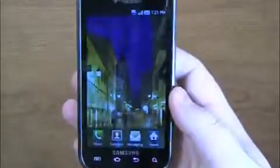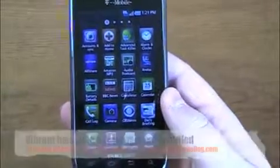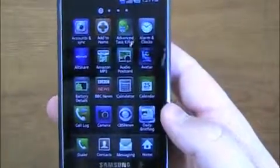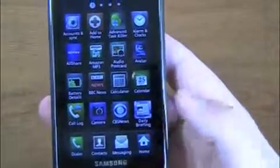Back through the applications, you'll see that there are some T-Mobile pre-installed specific things like the Avatar, Mobi TV, GoGo in-flight shortcut. But there are also some cool ones that are pre-installed that are across the board with the Galaxy S line. Something like Daily Briefing, which I was actually fond of.